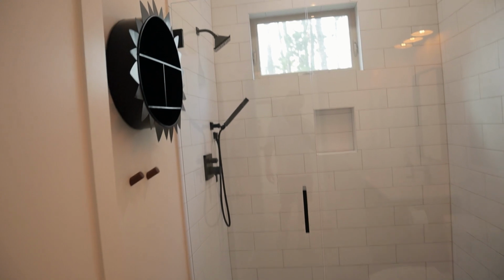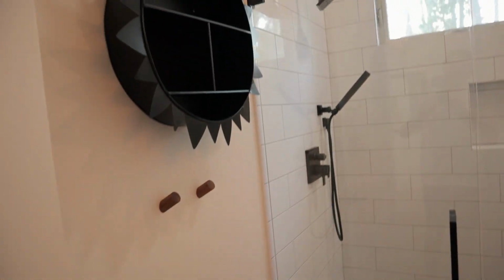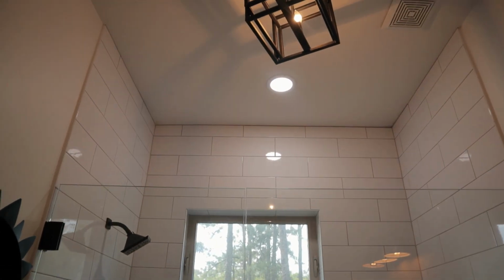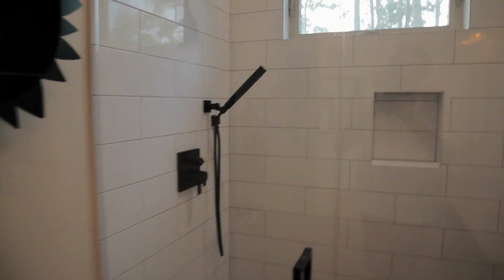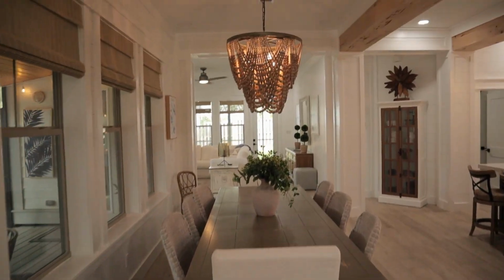Coming through here, you have your first beautiful guest bathroom. Gorgeous vanity. Hexagon black tiles, can't beat that. All the black runs together, absolutely gorgeous. Very spacious shower. All right, coming back out into here. Storage, lots of paper towels. Those probably do not come with the house. All right, we'll head outside here in a second.